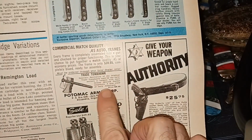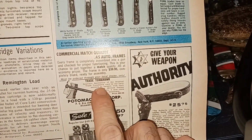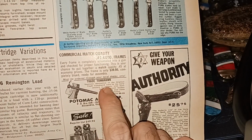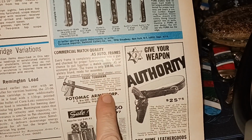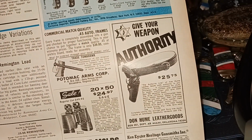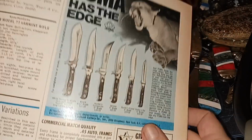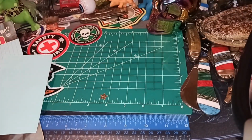You can also get yourself a trade tomahawk for $8.95. Realistic recreation of the original trade tomahawk used by early settlers. Don Hume leather, that was another popular one. Bullet molds, Hensley and Gibbs. All right, let's get to another one back here.